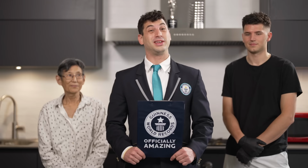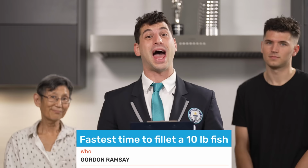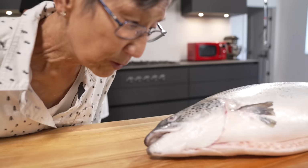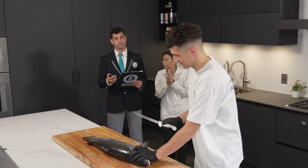Gordon, you better watch out. Nick knows how to fillet a fish. You rarely see people attempt 2 records in one day. Bold move, Nick. The current record to beat is indeed set by Gordon Ramsay at 1 minute and 5 seconds. Good luck. Cooperate. Nick needs all the help he can get. All right, Andy, am I good to go? On my count. Ready? Yeah. 3, 2, 1, go.